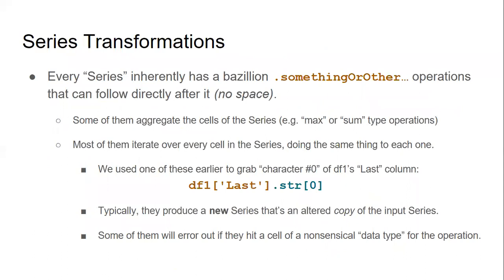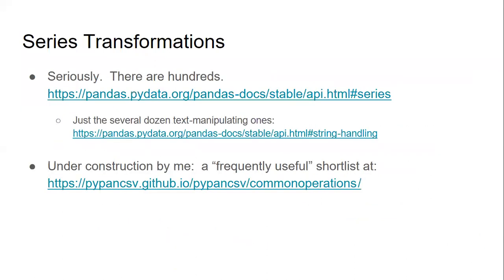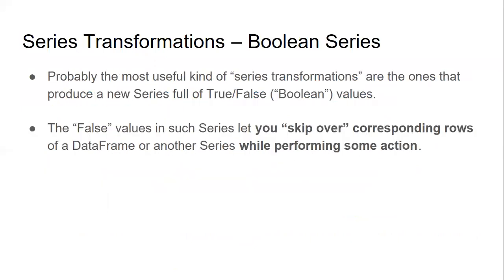Every series, like df1 last, has so many operations that start with .whatever, like hundreds. So like .str[0], that was one we used to grab the first letter of something, presuming it's actually text. It'll error out if it's not text. Some of them are things like max, but typically they will produce a new series that's a copy of your series, but new and improved. I have been trying to make a short list at that third link, but this first link is the official documentation, and it's very long. There are dozens just for manipulating text.